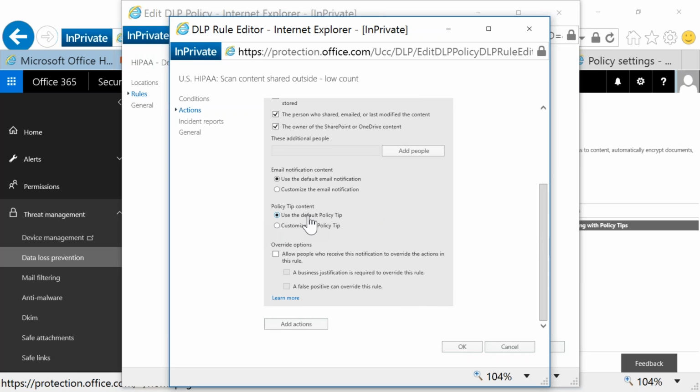Maybe it puts up a policy tip, which is just a little message that comes up in your application. Maybe it's Office like Outlook or Excel, or even on the web, the Office 365 portal. It says, hey, this information is sensitive. Did you really intend to send this? Just because a lot of times this information is sent unintentionally and non-maliciously, and the users are just not thinking about it, they're just trying to get their job done.